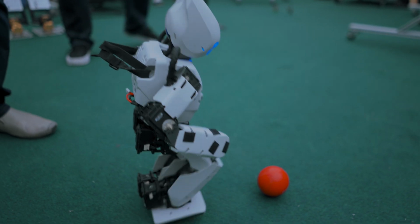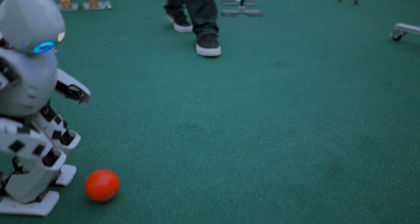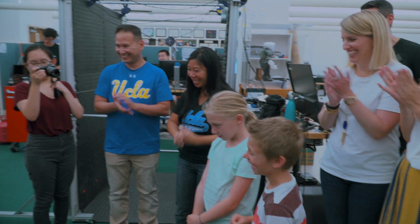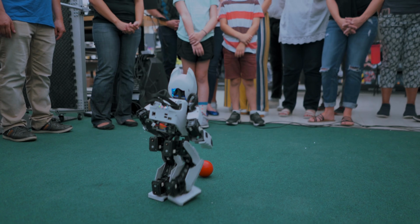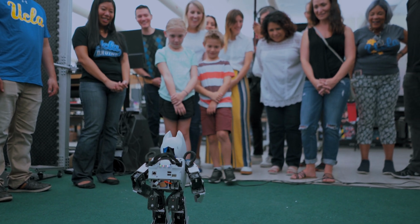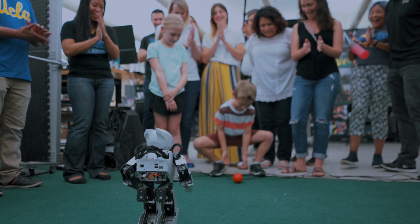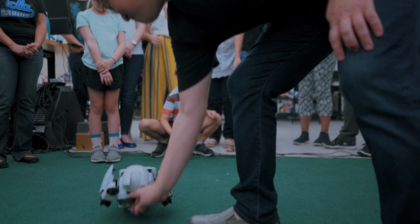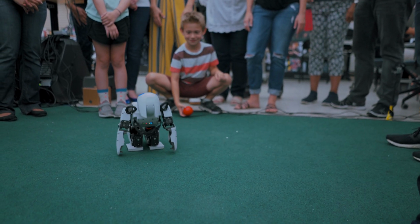He likes the color red. And you can kick the ball, all right? Right foot. There you go. Do it again. You can do it. Kick the ball. The other side. Right foot. Yay! And if he falls down, of course he knows how to stand up again.